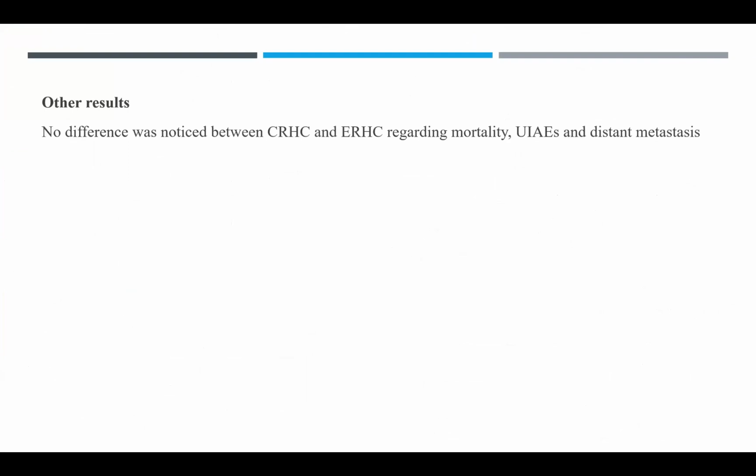In other results, there was no difference noted between the conventional and extended right hemicolectomy. We have already done that here, sir. I had only one point. You go back, Praveen.